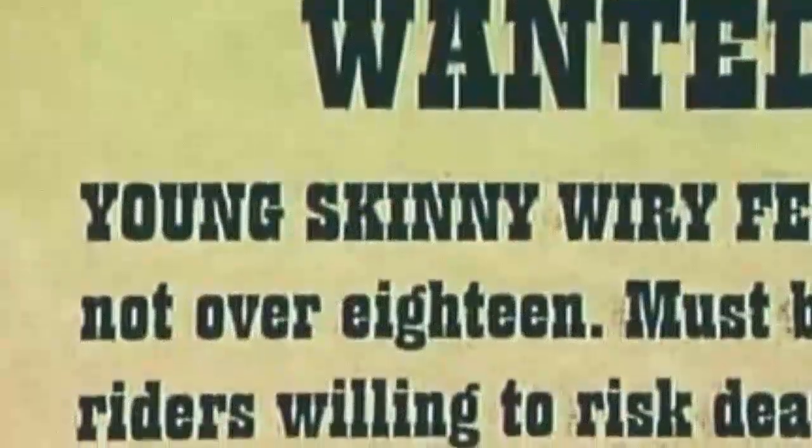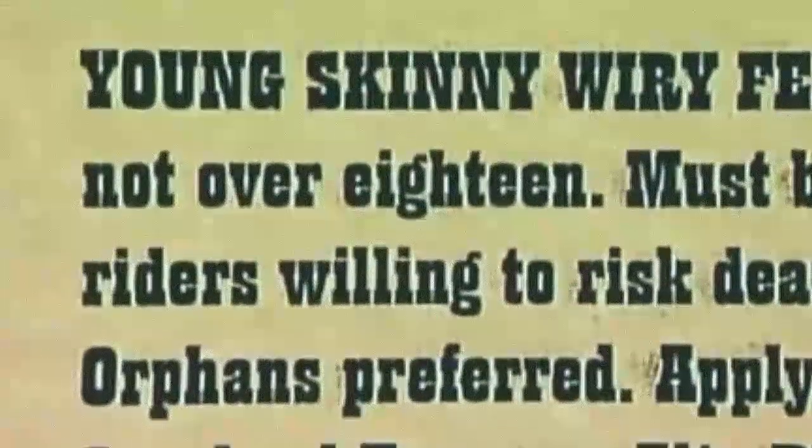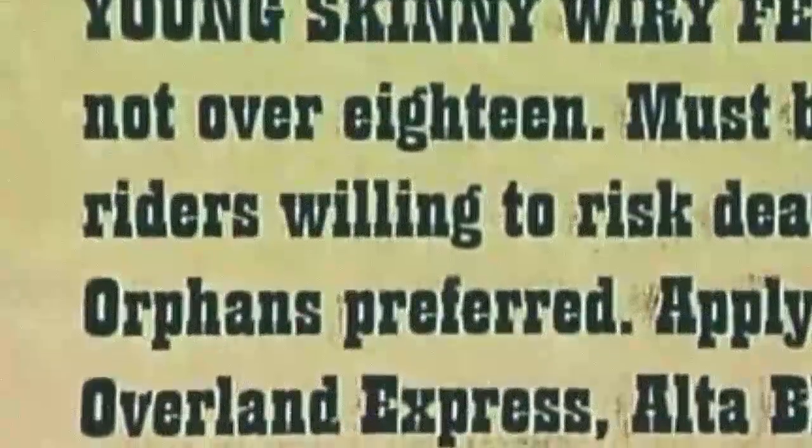There is a famous poster which is quoted as saying, "Wanted: young, skinny, wiry fellows, not over 18, willing to risk death daily, orphans preferred." The pay was $50 a month. The riders included Bronco Charlie Miller, only 11 years old, and 14-year-old William Cody, later to be known internationally as Buffalo Bill.